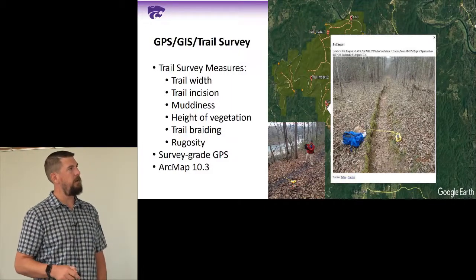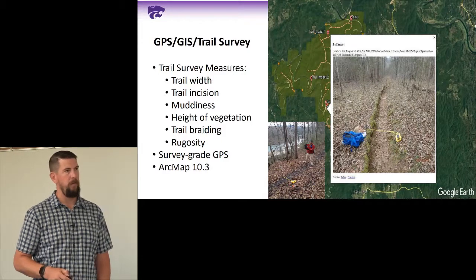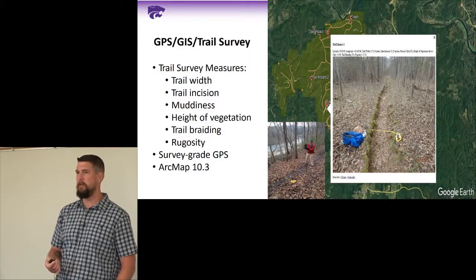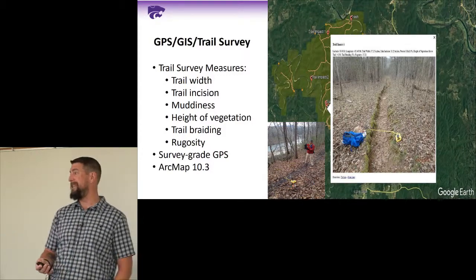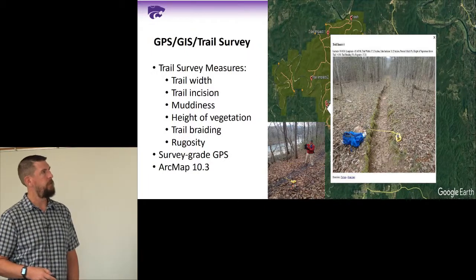So this is a very time-intensive procedure. If this trail is a mile long, we'd probably do a measurement every 1/10 of a mile. If the trail is 20 miles long, we'd probably do maybe every mile. Or if certain sections are more intensely used, we might focus on those intensely used areas.